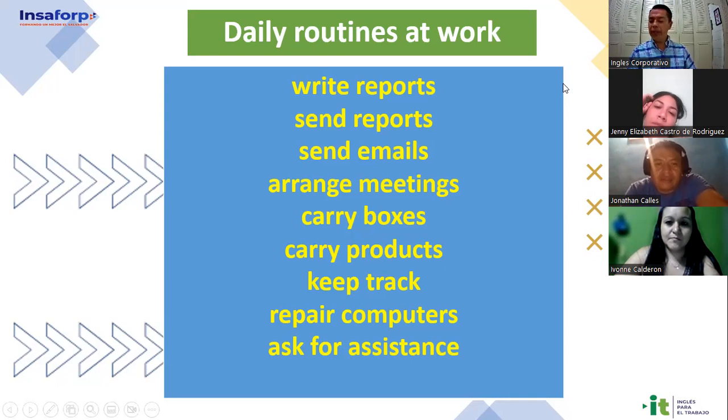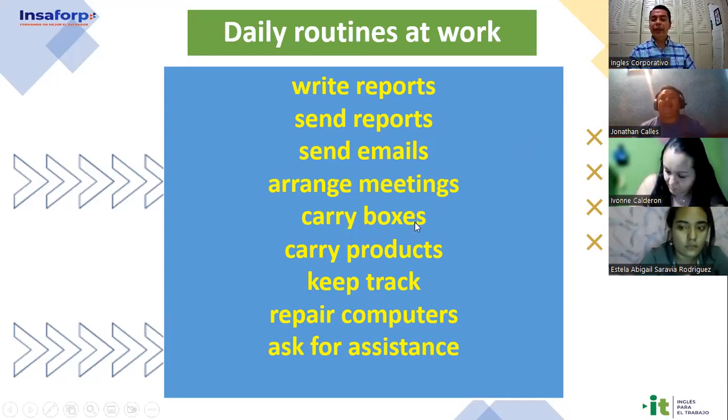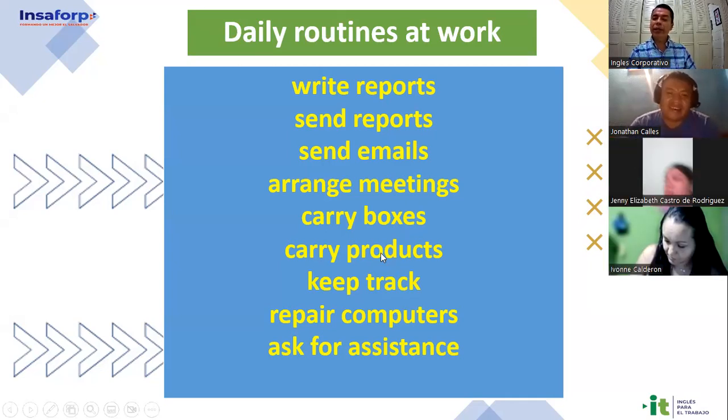Good. Questions about vocabulary? Questions? No questions. Carry boxes. Es llevar o acarrear cajas. Es boxes, cajas. Correcto. Eso es lo que hace usted, ¿verdad, Jonathan? Con el montacarga. Sí, carry boxes. Y también carry products, porque no solo cajas, sino que otro tipo de producto, ¿verdad? Yo manejé un montacarga, Jonathan, hace años, ¿verdad? Pero no trabajó con él. Trabajaba, sí. Lo que me costaba bastante es las tarimas de papel higiénico.